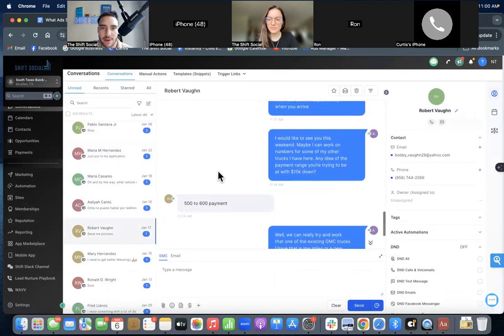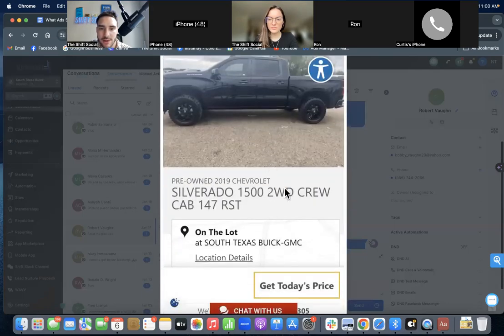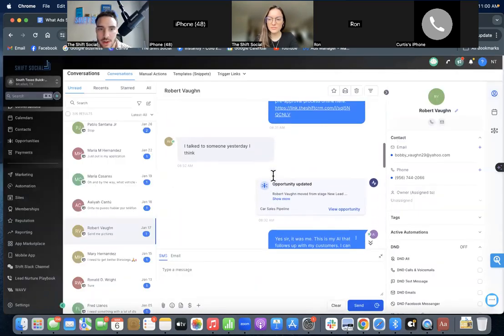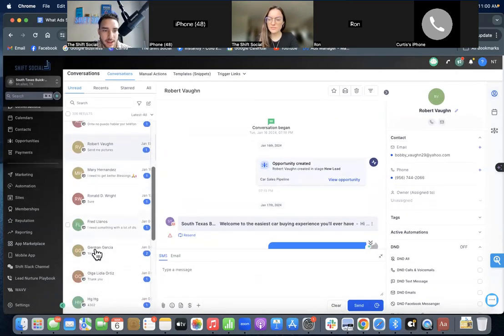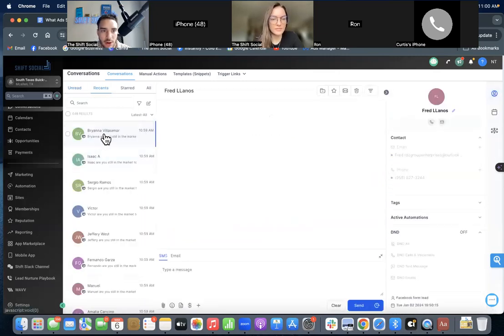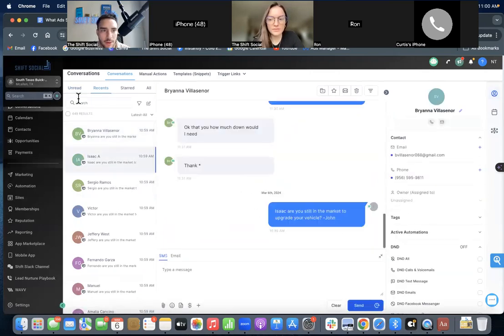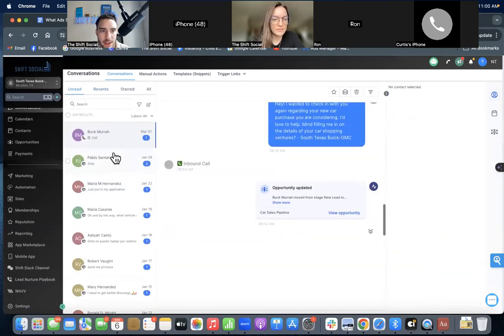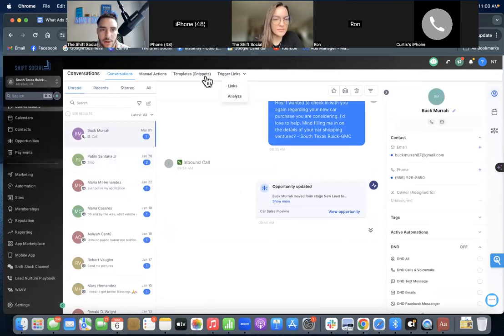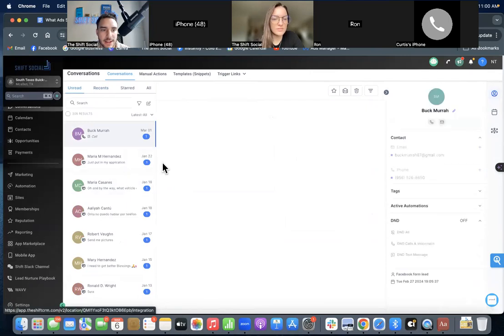Send me pictures, 500, 600 payment. We're working a lead in here. How much and how many miles? They're sending pictures of the vehicles. This is exactly what you want to see. And this is all in one place where we can just contact them. And look, you'll look over here in recents and you can see we've just sent out all these messages to these people, and sometimes you'll get messages back real fast. And if somebody types in stop, it automatically marks them as DND, and then you just mark them as red and you go on to the next one.